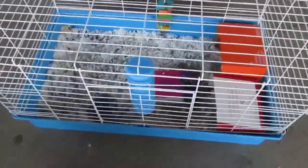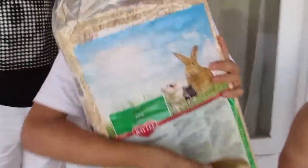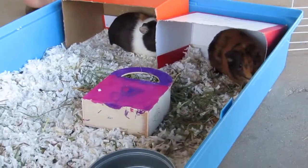So this is the part that most of the kids don't like, and most of the parents, obviously. And we have you. We need to change the bedding that we have here, because it's all dirty already. So let's do it, kids. All right. So it's easy when it comes to doing it with this type of cage. Yep. This is a more simple cage.